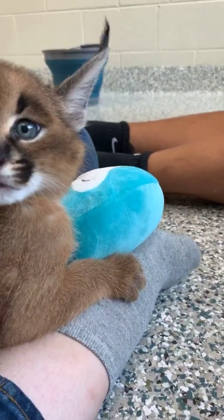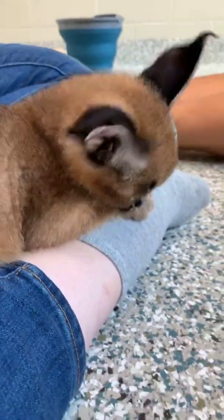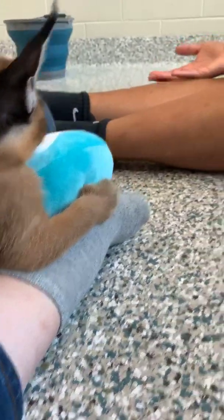Yeah, I would not want this in my house because they're going to continue to claw at anything, because they're not a domestic cat. If they get upset, you don't know what they're going to do. They might bite with those really sharp claws.